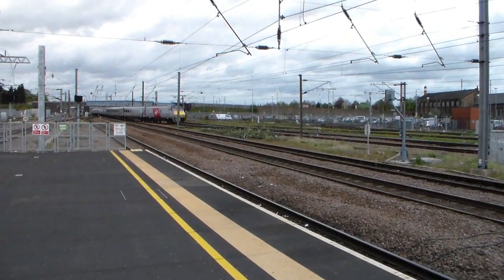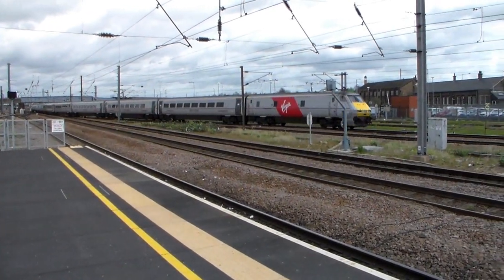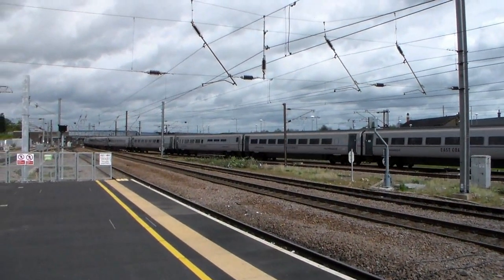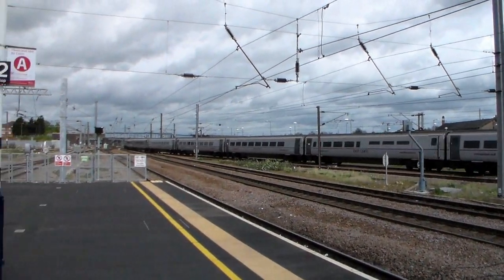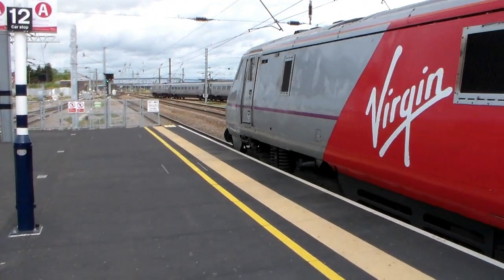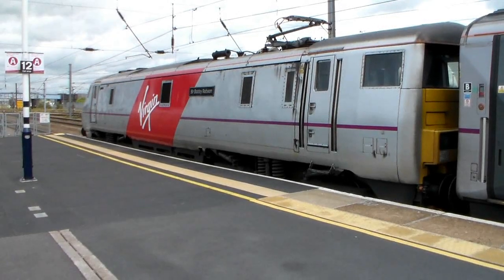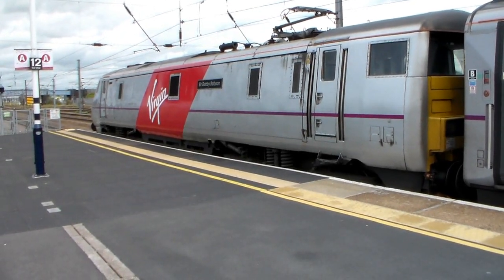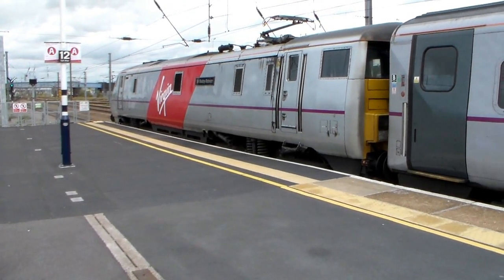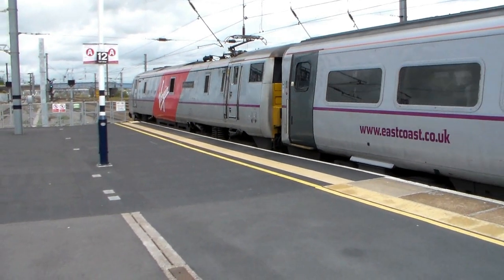Next up on the far side, the 1108 Virgin Trains East Coast service, which will be hauled by Eric to leave. 91.1109, Sir Bobby Robson. With the slight delay, 11:01 Virgin Trains East Coast service from London King's Cross to Newark Northgate.